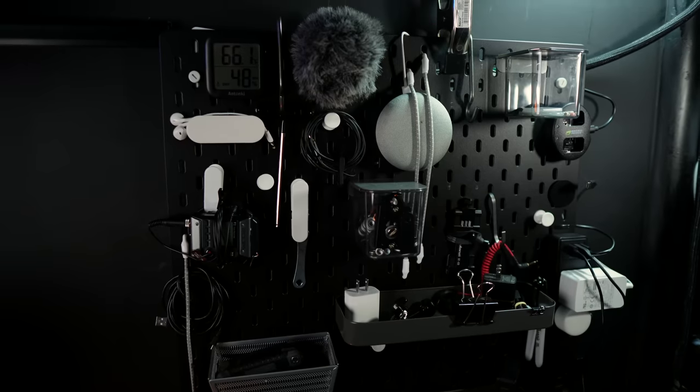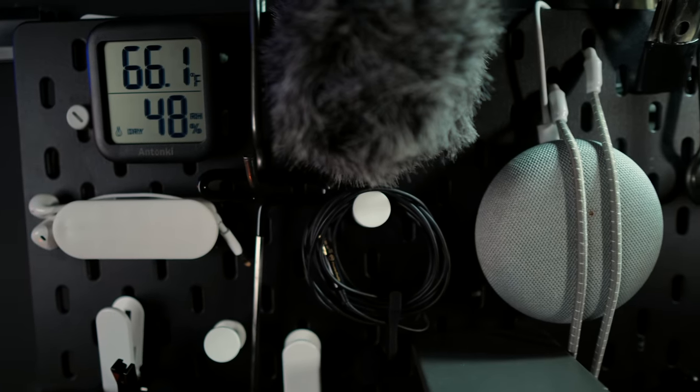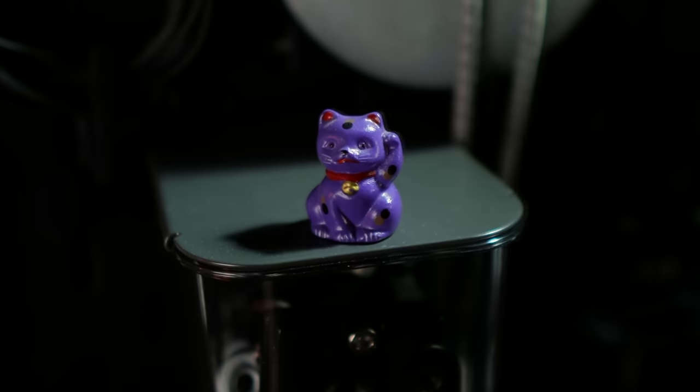I saw this pegboard on Becky and Chris's YouTube channel while looking for office inspiration and immediately wanted one. This one came from my IKEA. It's basically a charging station and holds random filming stuff, tools, and cords.